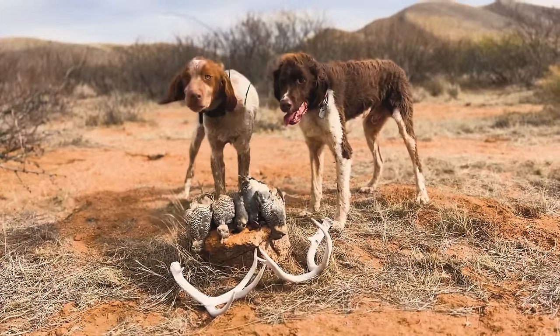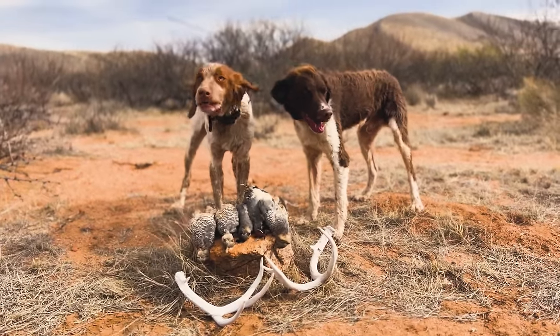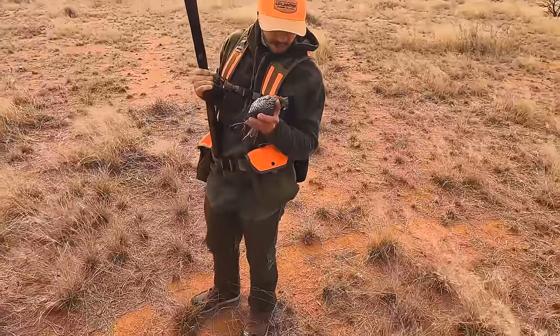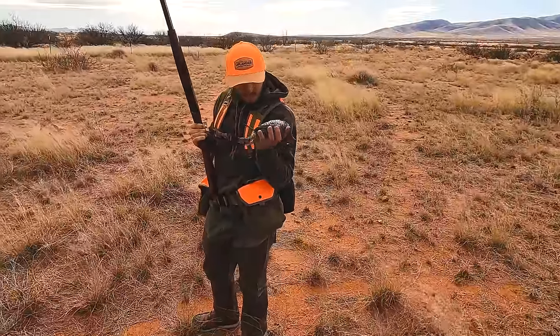Well, that was a pretty fun walk that we had with everybody the other day. Everyone did some shooting. Everyone came out with a bird or two in their bag. And it's just always a good time when you get the guys together to go on a hunt and do some shooting together and you get into a few birds.